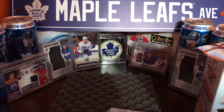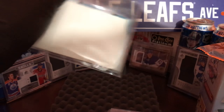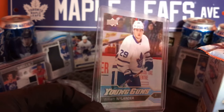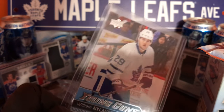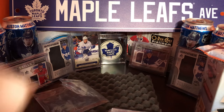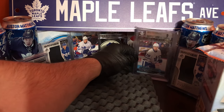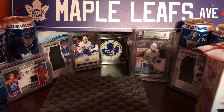And the next one here is, guess what it is? It's just another William Nylander. So two Willie Neelys. I'm gonna try to get this one graded, see if... Probably not, because I see some scuffles on it. I'd rather not depreciate it than just keep it where it's at. But yeah, so those are the cards there. Nice graded one here. Put it here. Alright, move on to the box opening.